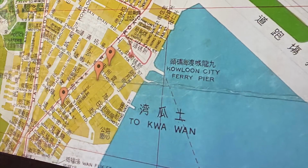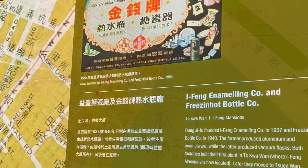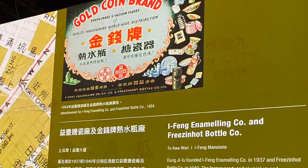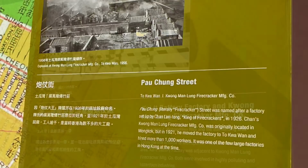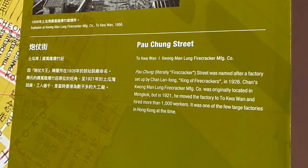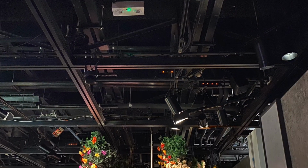You can see in Tsuen Wan area, there were a lot of factory buildings previously, just like the Yik Fung building mentioned. These were bottle factories, and also on Paojiang Street, they were making bombs and fireworks. It's quite funny to let you know. And the most important thing is plastic flower making.